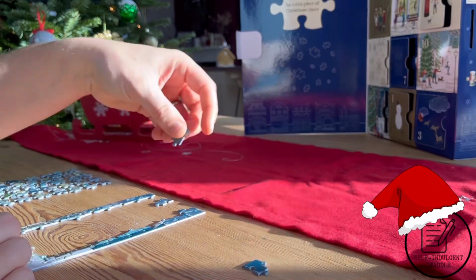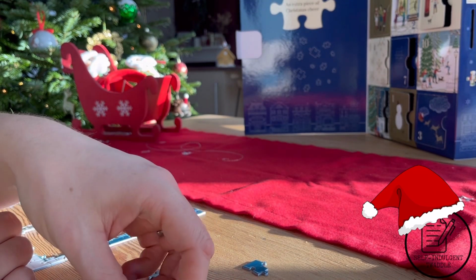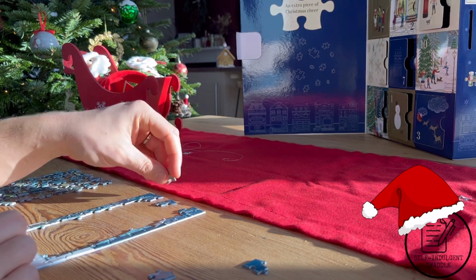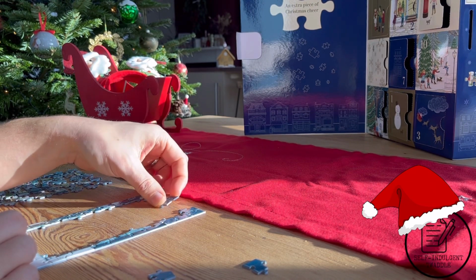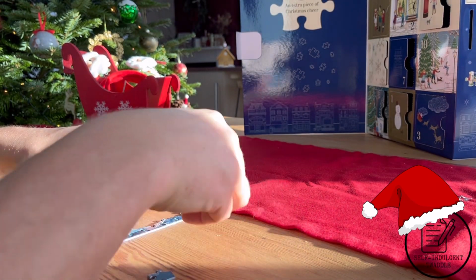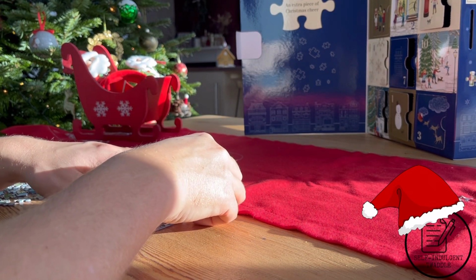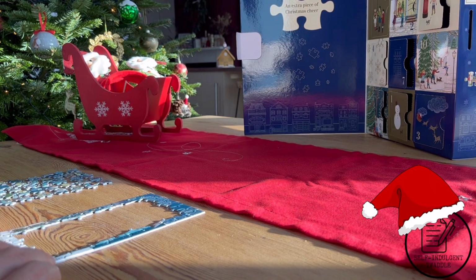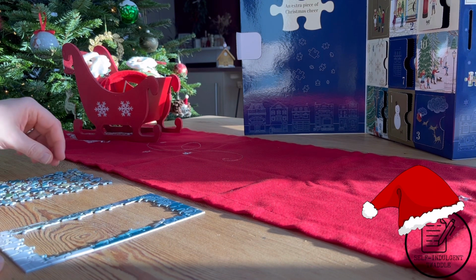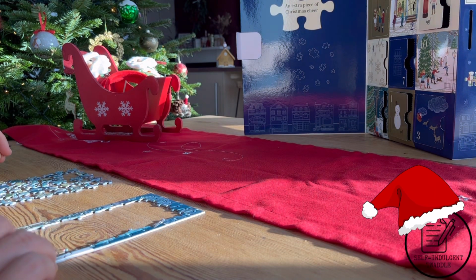Okay. So the edges are coming together fairly easily. The last puzzle was a little bit more challenging for those of you who've seen day 10. It's the Christmas tree. It had a lot of very similar pieces, and it took me a little bit longer to solve than I maybe expected. Not a huge amount, but I suspect this puzzle might be quicker because we've got lots of straight lines. And that's the edges done, and this looks like a door, so I'm going to try and make the door.